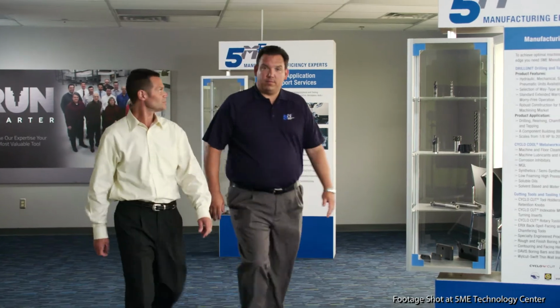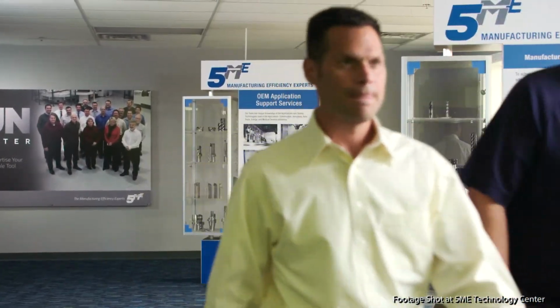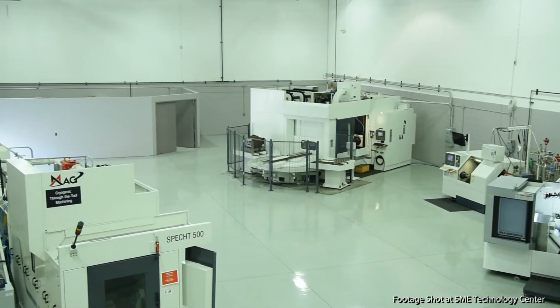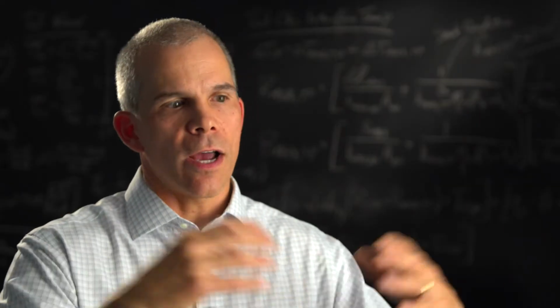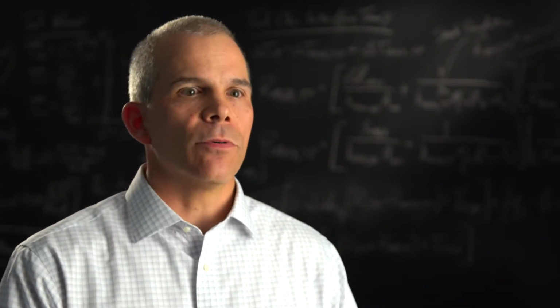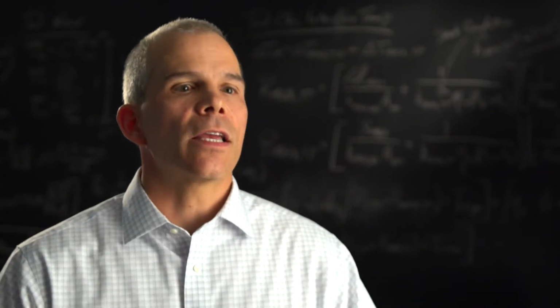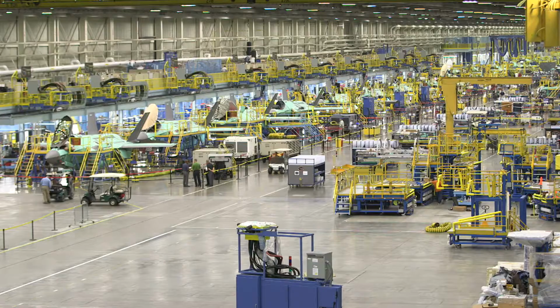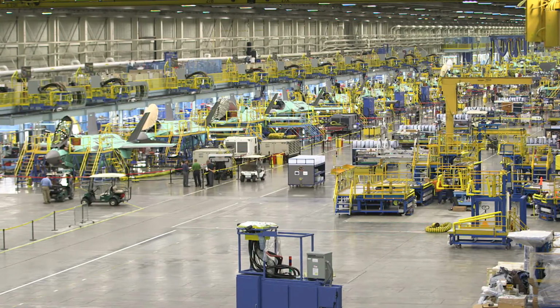5ME purchased the patents from Creare, so they own the technology. They actually can put it on any machine, anywhere. They're working with some of the major players in the machining industry to try and bring a more broad base of available tooling, for example, to bear, so people like Lockheed Martin can implement it broadly throughout their manufacturing base. Lockheed Martin is using the technology to really drive affordability in their F-35 Joint Strike Fighter program by reducing component cost up to 30%. That is a total of $300 million for the program.